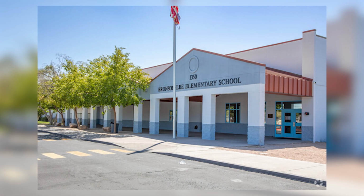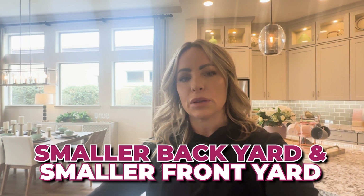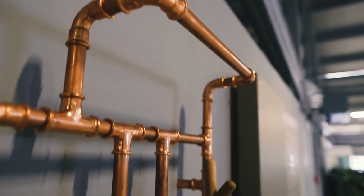What's awesome about this community that I love so far is that right across the street is kind of built around an elementary school, but the school does go from K through 8, which I love. And the only downfall about this home that I can see so far is you just have a smaller backyard and a smaller front yard area, as you'll see when we walk through these homes. But it is less maintenance, less money, less water. So those are positives if that is something that you don't mind or have any issues with. So let's take a look at this model home. Again, the Chatman.